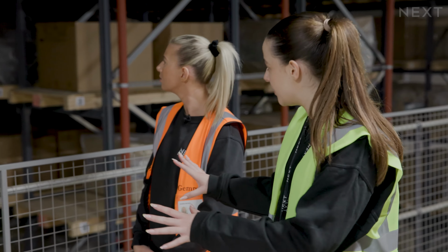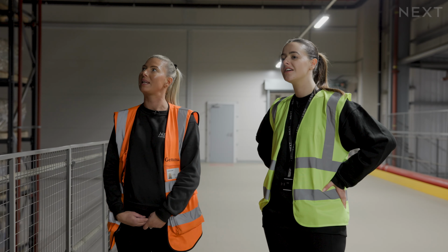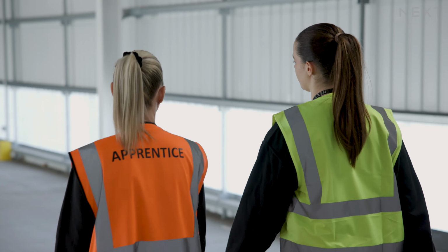And so there's no people on this area? Absolutely no people, it is all robots. The only people we get in here is if maintenance need to come and have a look at one of the cranes.